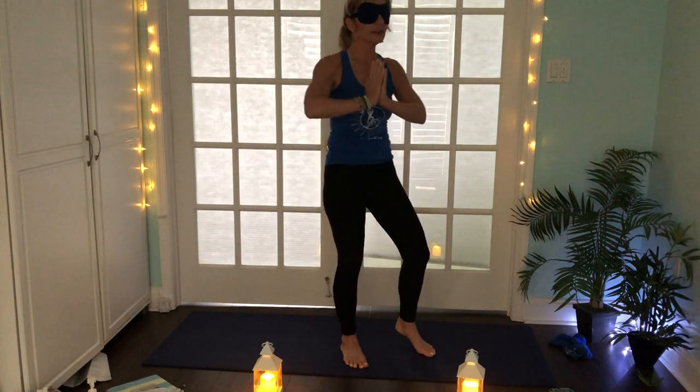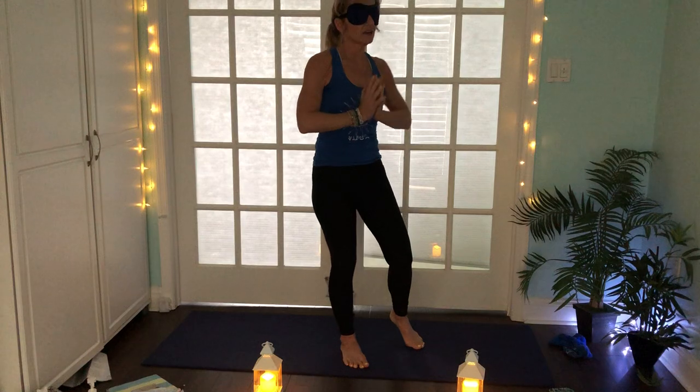steer your ship, find your tree, and know you're getting a lot of good core work here just by regrouping. You can play with hand options. And pause for a moment, come back to earth, hands to the belly. This vessel of support, your deepest breath is waiting for you.